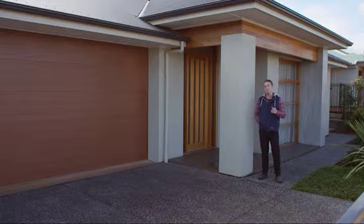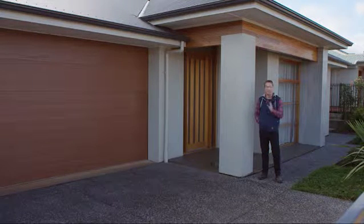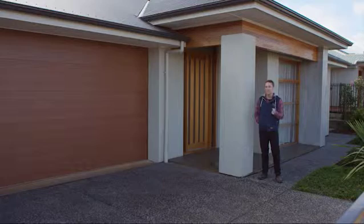It's called the Opal, and it's been built by Homes. And actually, once I show you through and you get to see a bit more of the house, you'll completely understand why it's been aptly named the Opal.